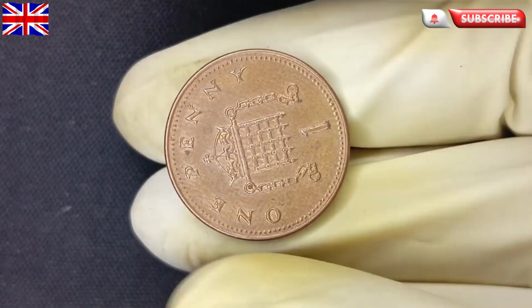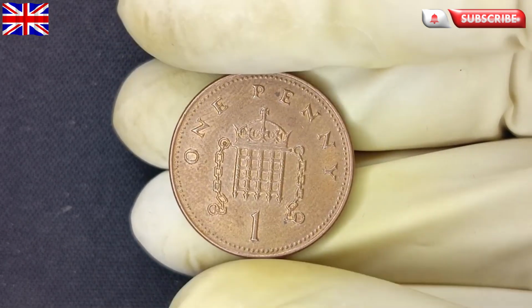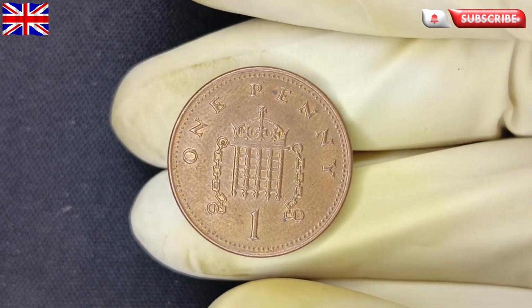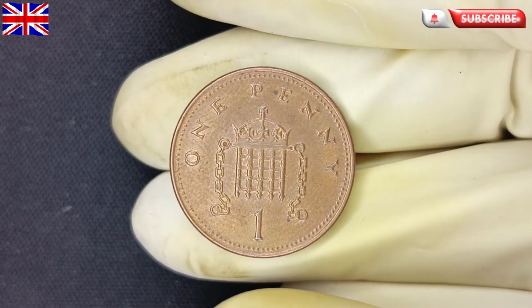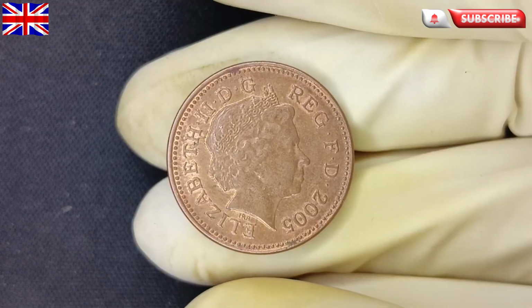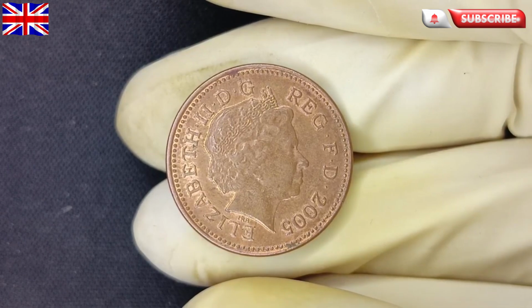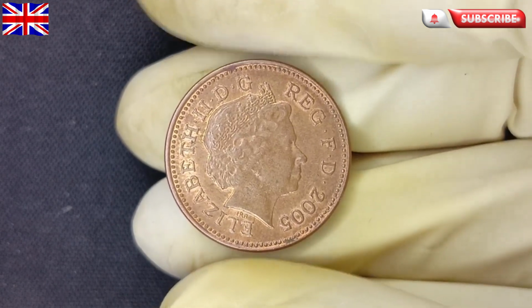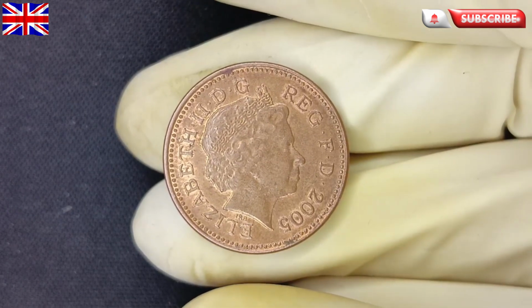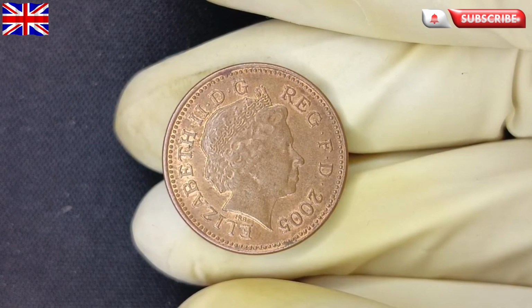Collectors are drawn to this particular 1 penny not only for its rarity, but also for its symbolism. It encapsulates the twilight of an era where coins were still the mainstay of small transactions, where the weight of loose change in a pocket was a daily reality. It represents a tangible link to a monarch whose reign witnessed unprecedented societal change, from the post-war years through the digital revolution. Owning a 2005 1 penny of unique distinction is, for many, akin to owning a small, round time machine, a piece of a living monarch's legacy.